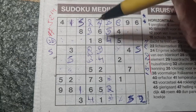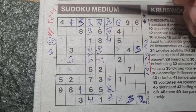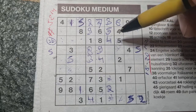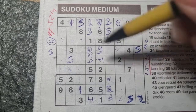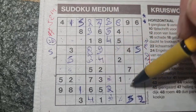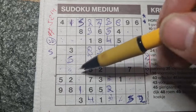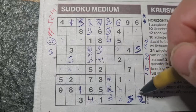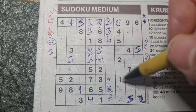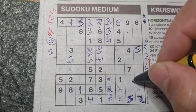Then let me see which number can I pick. How about the number 8? Yeah. 1, 2, 3, 4, 5, 6. 6 missing numbers in this big square. One of the missing numbers is an 8. We have an 8 in this row, so no 8 in these 3 boxes. We have an 8 in this column, no 8 in those 2 boxes. So the 8 in this big square could be here, could be there.